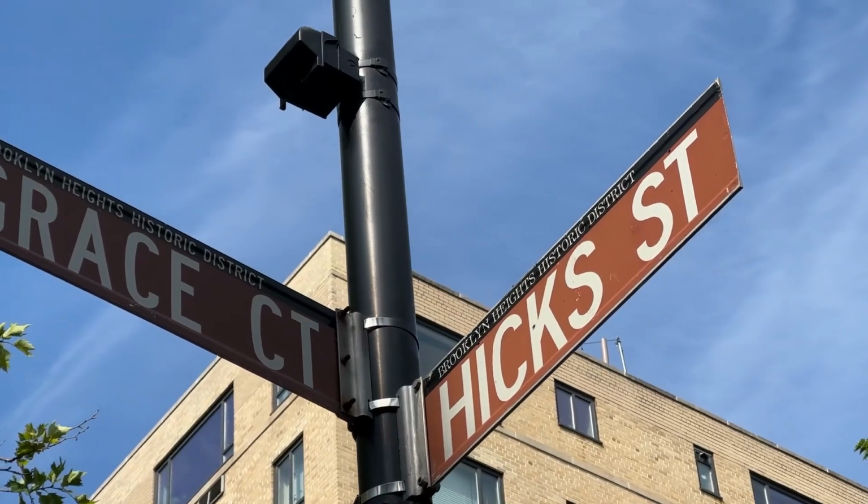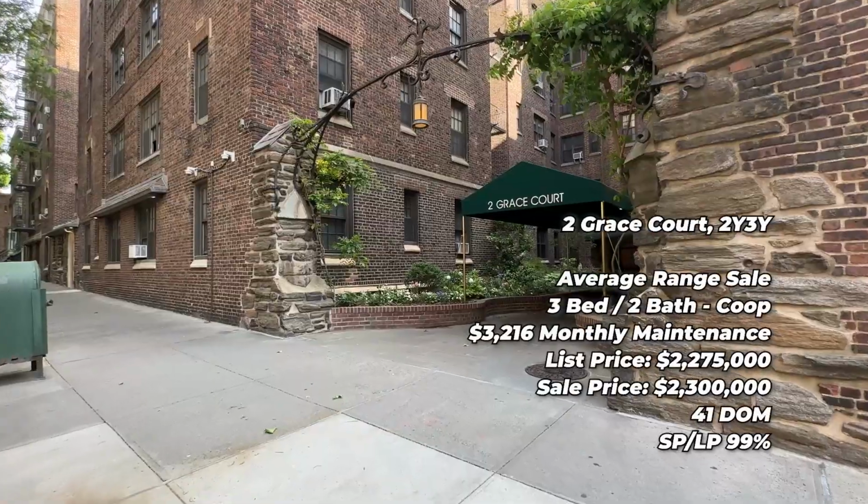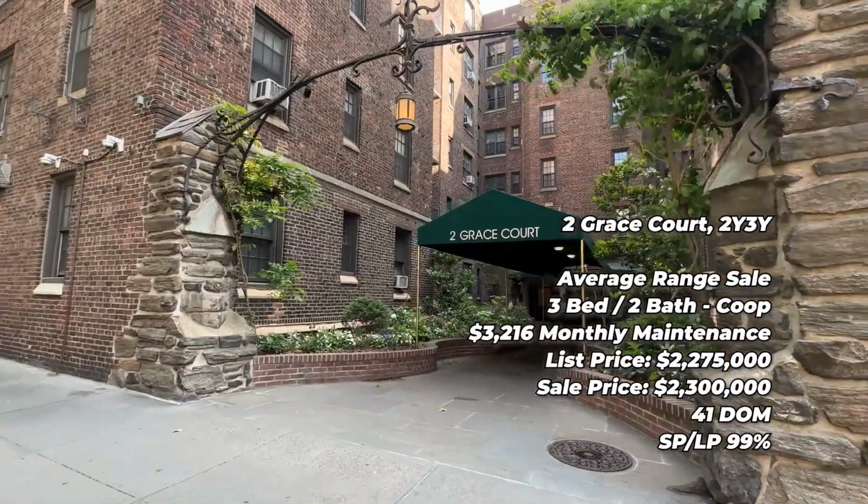All right, so we've gone from FedEx and now we're at UPS. Just kidding. So we've moved on to our next spot. This is falling into the average price point for Brooklyn Heights. I can't remember the exact average. It was around 2 million. So this one sold for 2.275 million.